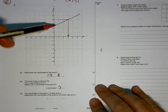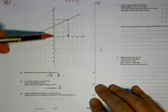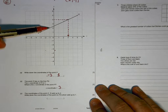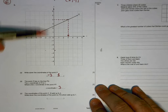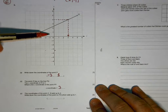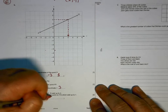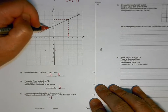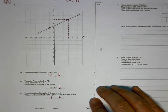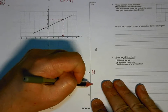So as we're going down the line, the number is getting smaller. That one there would be 2.5 and 0. This one here is -1 add 2. So 2 add -1 actually is 1. So that's what we're looking for there, the x coordinate -1 and the y coordinate 2. When you add those together, you get 1. So for that question, 1 mark, 1 mark.